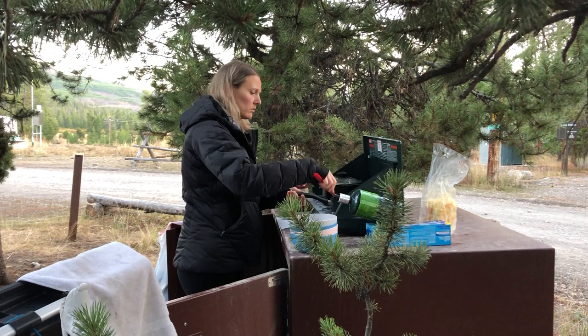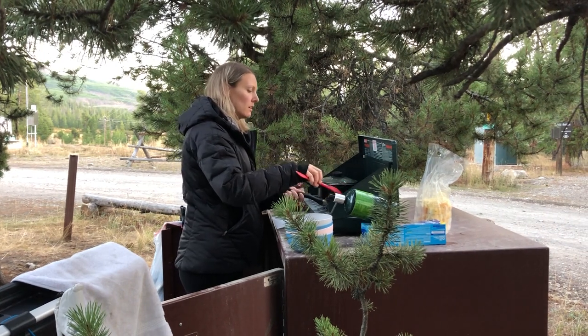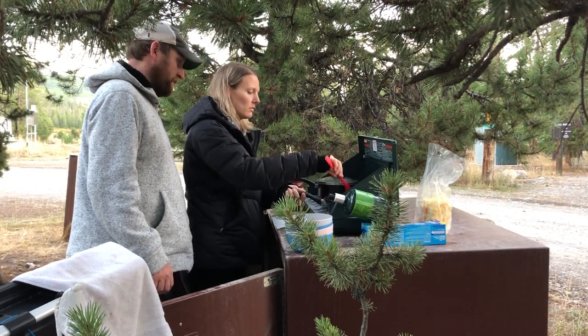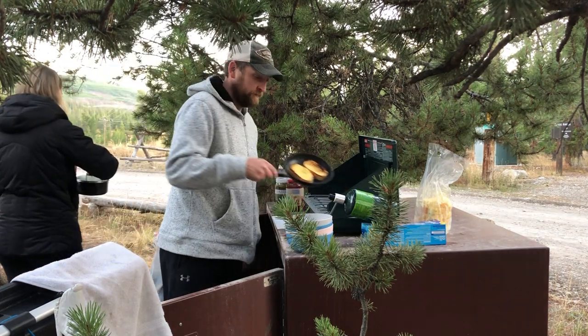What's for dinner? Noodles, pasta, and garlic bread. Bella's gonna have pesto sauce. We're gonna have marinara sauce with it. Bread.